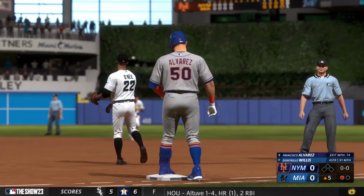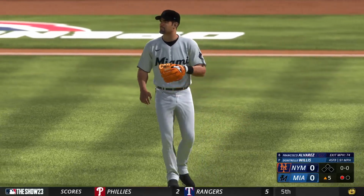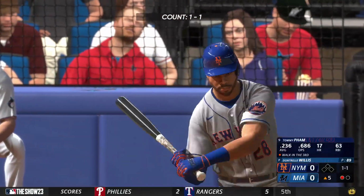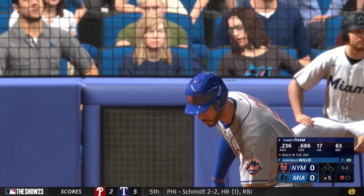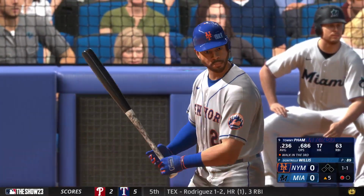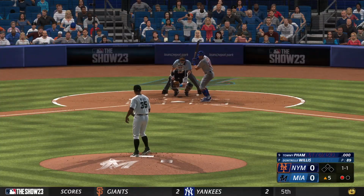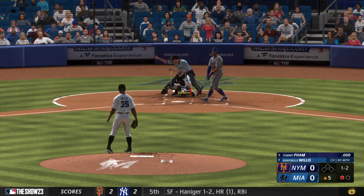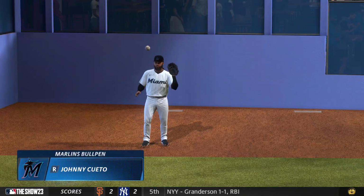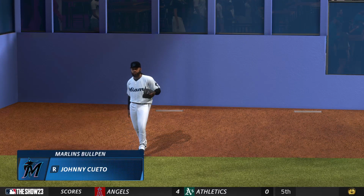Well, he's doing a nice job of keeping the ball out of the air. Lets the defense work behind him with another ground ball. Good execution. Here's Tommy Pham. He reached on a walk his first time. One down, base is empty. Swing and a miss. Looked off balance that time. Activity in the bullpen. Johnny Cueto getting loose out there.